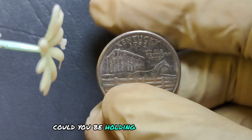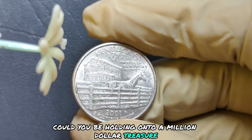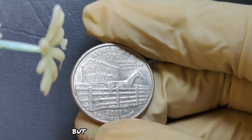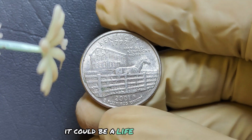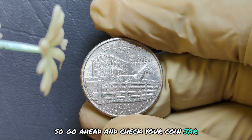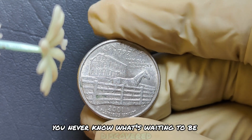Could you be holding onto a $1 million treasure? The 2001 Washington quarter may seem ordinary, but with the right features, it could be a life-changing find. So, go ahead and check your coin jar. You never know what's waiting to be discovered.